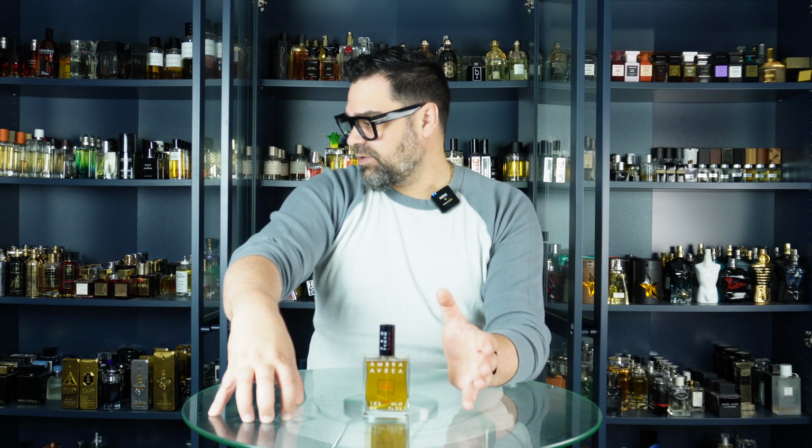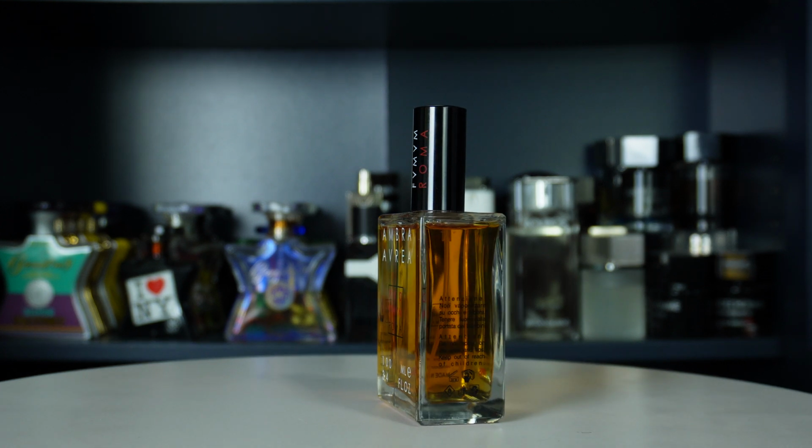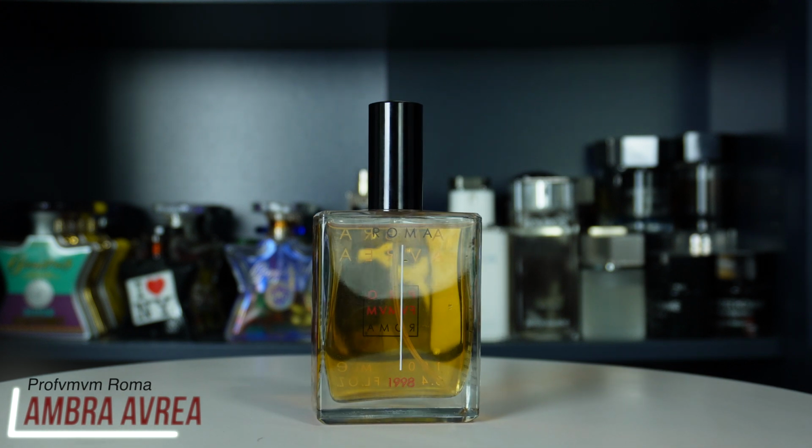And I don't have bottles of them, unfortunately, in this big haul. So it is one of those that I kind of have to delve more into Roma. But I've done my due diligence here. I've done quite a bit of them. But this is the standout of the whole crew.